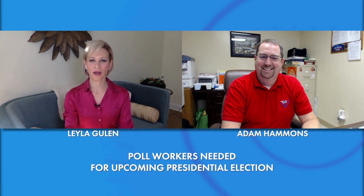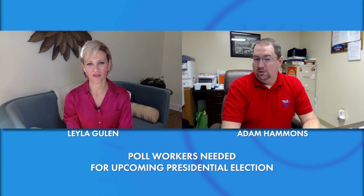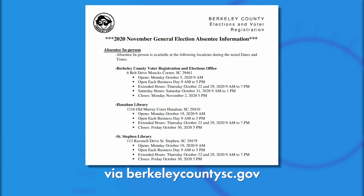Fantastic. Now, for people who want to walk in, cast their ballots, where can people go to find out more information as to where they can vote? Right. So obviously that's available on our website at berkeleycountysc.gov. If you go to /votes, that takes you right to the voter registration page, or you can search on the main page for it. We've got a link out there to the address and the locations and the hours of our office and our satellite locations, which open on the 19th at the Hanahan Library on Murray Drive and at the St. Stephen Library on Ravenel Drive.